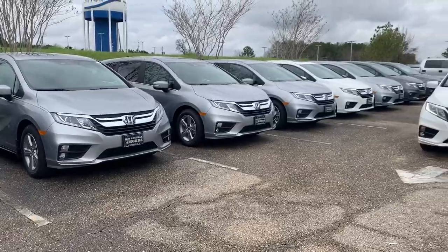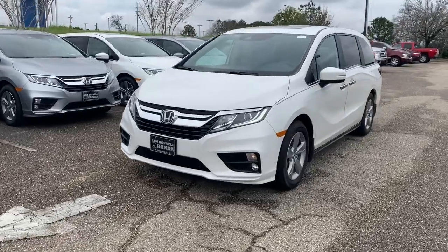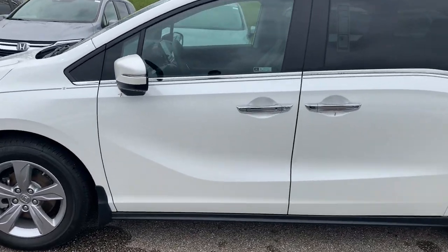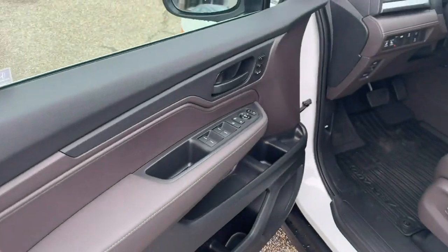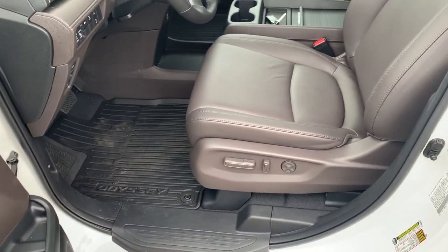Here at Sam Boswell Honda, we will have a great selection of brand new Honda Odysseys for you to view. This one happens to be a 2020 Honda Odyssey EXL. The vehicle will feature keyless entry as well as remote start. Memory settings for your power seat, which is 12-way and includes lumbar support.